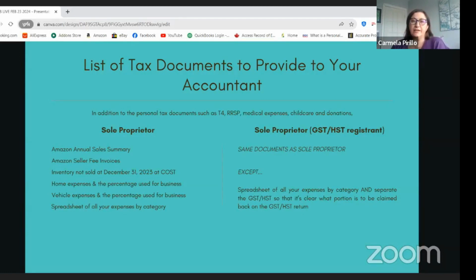And you will see there is a spot for your beginning inventory. So if you're a new seller, the beginning inventory is 0. And then there's a spot for your ending inventory.